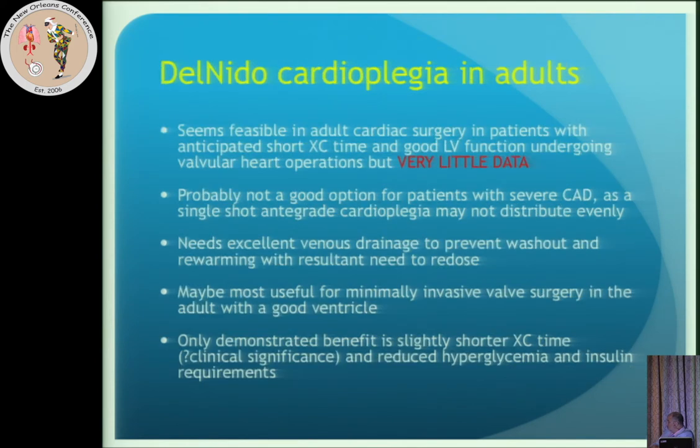So my perspective on Del Nido in adult patients is it seems to be feasible to use it in adults, but only in patients in whom you anticipate a short cross-clamp time and good LV function. But we have very little data to support that, but it seems to work in a few of the studies that I've showed you. It's probably not a good option if you have a patient with severe CAD, as single-shot antegrade is unlikely to give good distribution of myocardial protection.